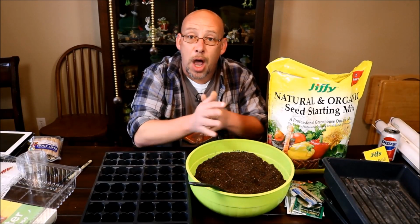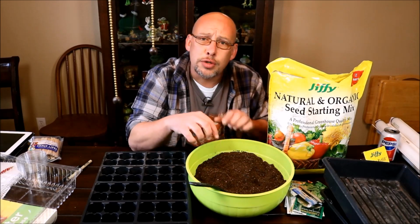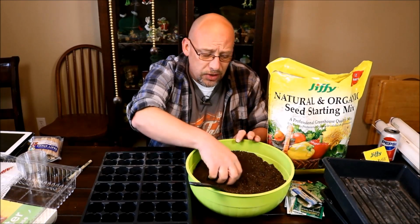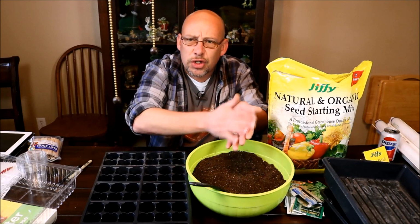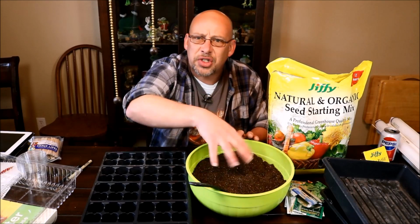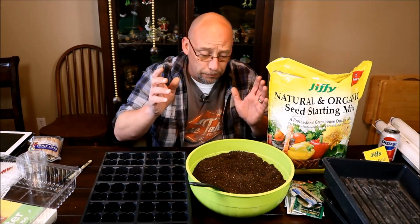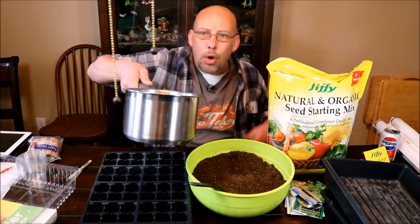Now, one thing I do, hot water always works best to hydrate this. It'll soak it up much, much faster. And I like to use boiling water because even though this is supposed to be a sterile seed starting mix, there's probably some fungus spores or something like that in there, and a little bit of boiling water will help kill that stuff, and I won't have to deal with that. So let me get my water real quick, and I'll add some water to this, show you how that goes.